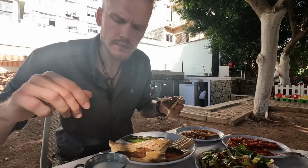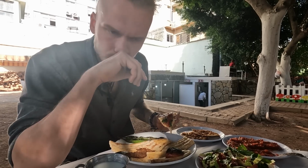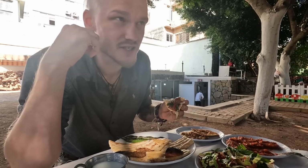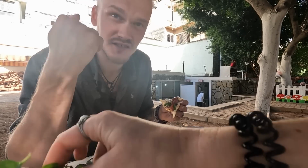It is tender, juicy, and the spices have perfectly mixed with the meat. This dish is truly incredible. Mint goes together with it so, so well. It just balances everything out. Pretty good for breakfast, eh?